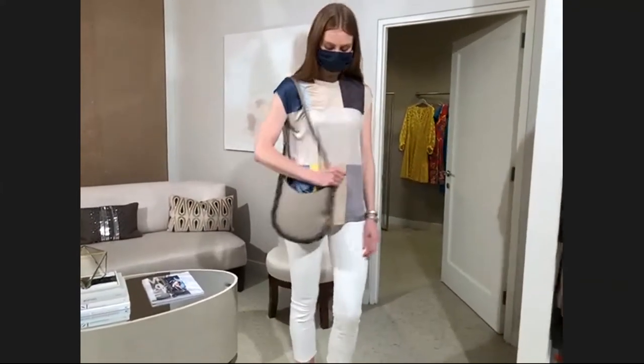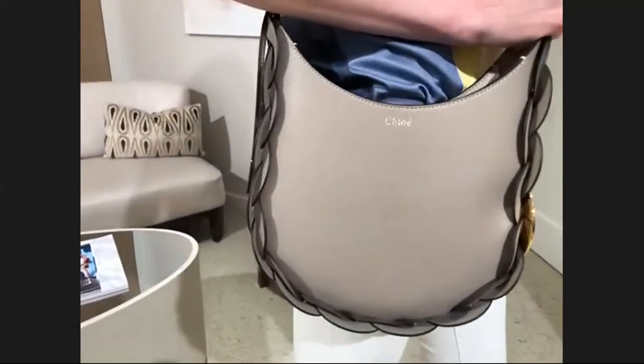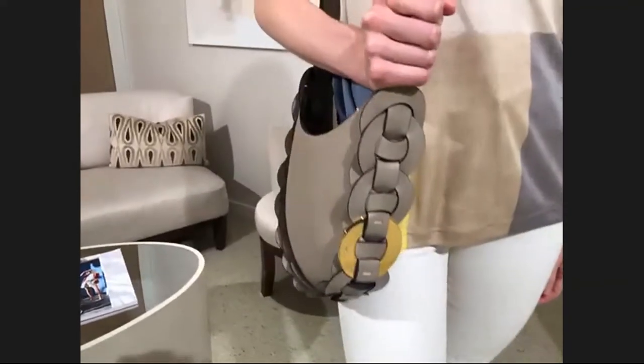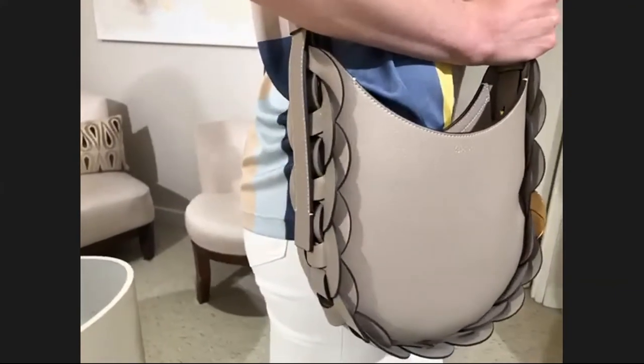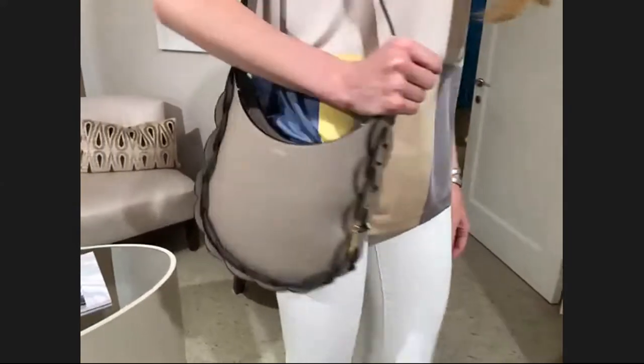Now we have cute bags. Exactly. Audra is wearing our Chloe grained leather hobo. All of the Chloe bags have names, and this one is named Daryl. This is one of their newest ones that just came off of the summer runway. And it's just really a nice detail there. Looks great.